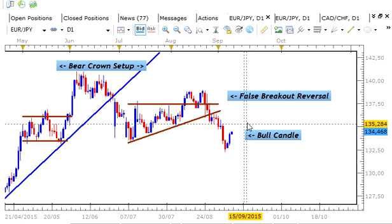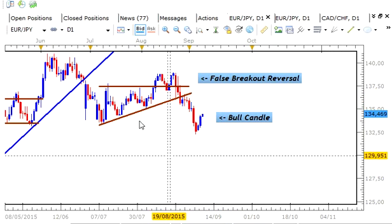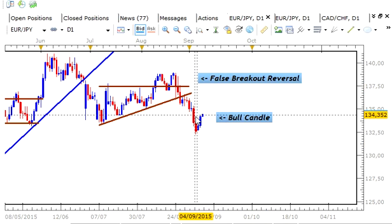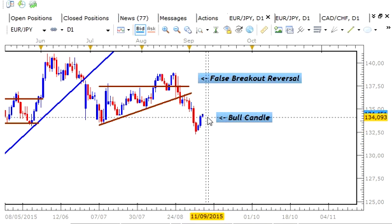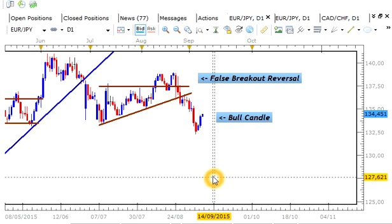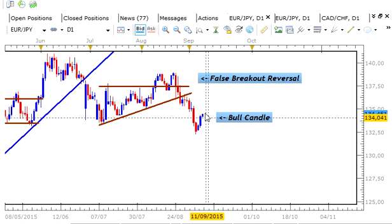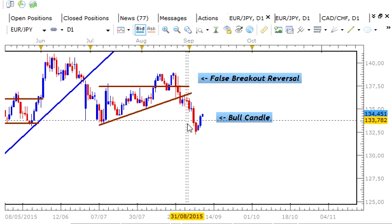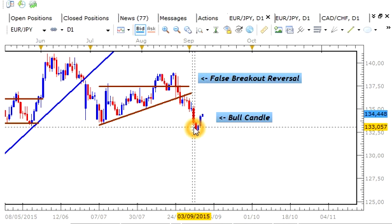following this bull candle. On the other hand, as we know from the theory of consolidation breakouts, the market often pulls back temporarily in the middle of the breakout before actually resuming the breakout. So this is also what is possible. So in terms of that bearish scenario, we're gonna have to wait to see what type of setup takes place at this area here.